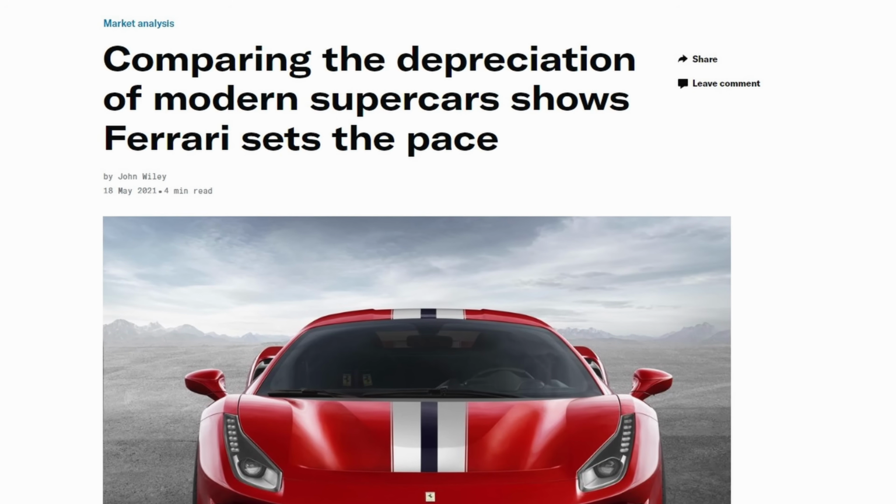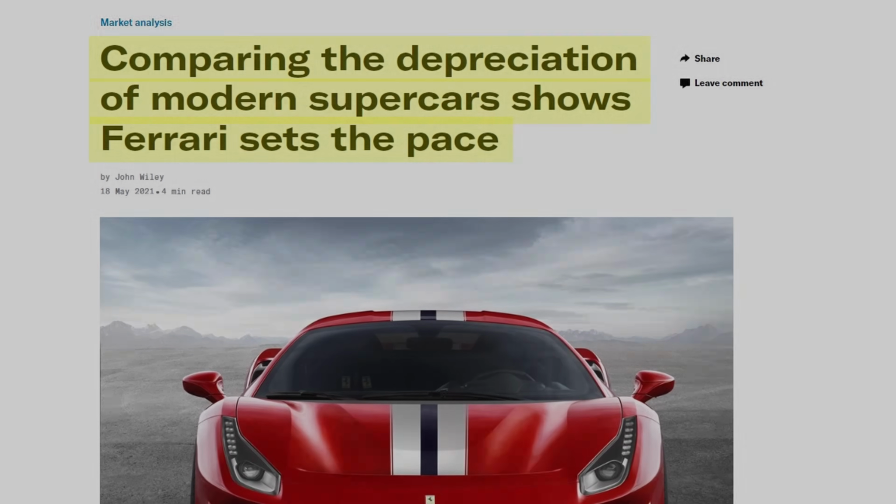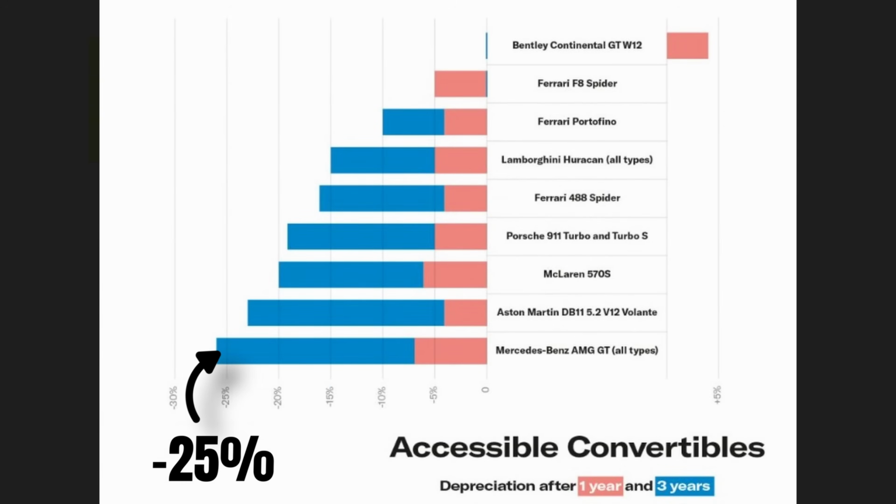AMG GTs have an above average depreciation rate. A study conducted by Haggerty in 2021 showed that they depreciated much more than other supercars. After 3 years, they lost more than 25% of their value. However, if you're buying used, you don't need to lose so much money.